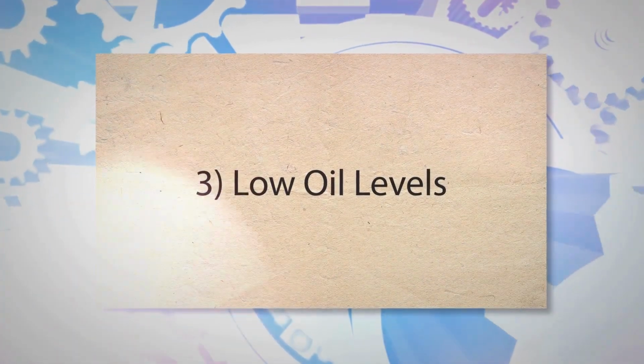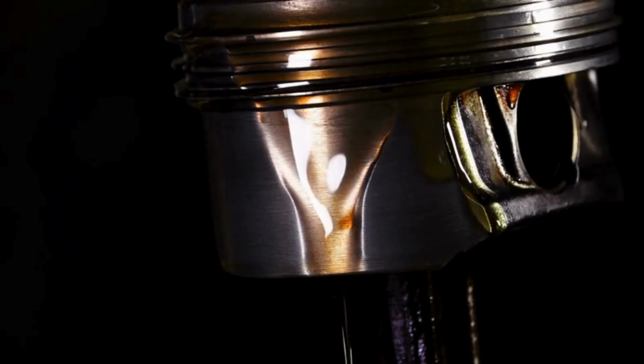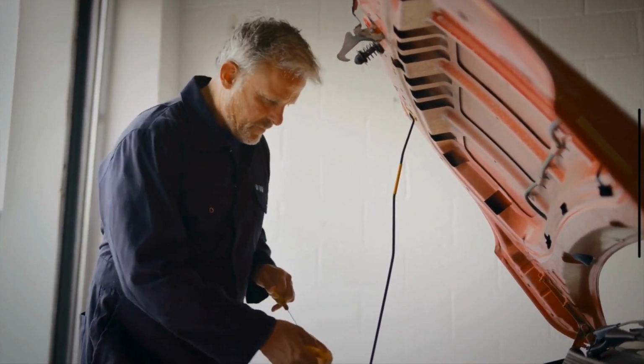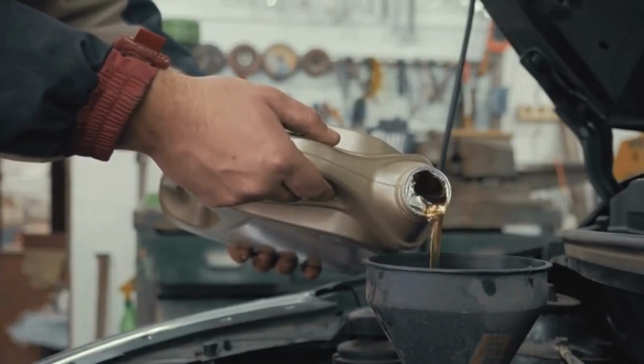3. Low oil levels. Continuous leaking from a faulty valve cover gasket can lead to a significant loss of engine oil over time. As oil leaks out, the overall oil level in the engine decreases, which can result in the need for frequent oil top-offs to maintain proper lubrication.